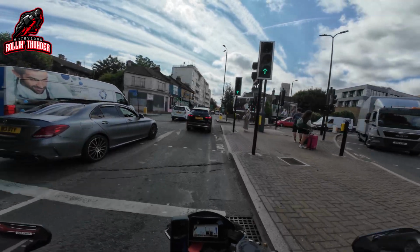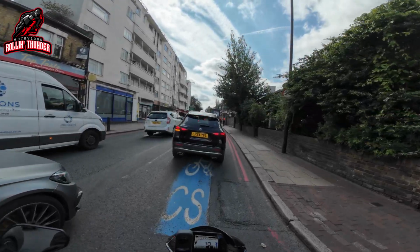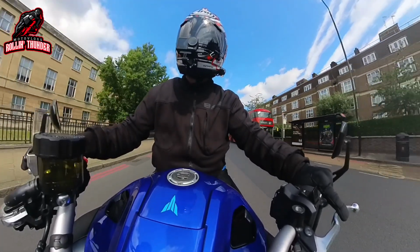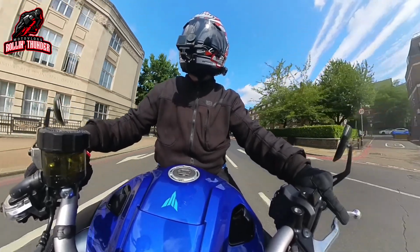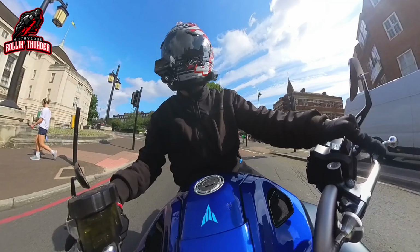Could I see myself owning one of these? Definitely. Most fucking definitely. Sorry, I don't mean to swear, but I'm that engaged with the bike. The engine braking is not too bad either. I wonder if the R1's engine braking is anything like this.